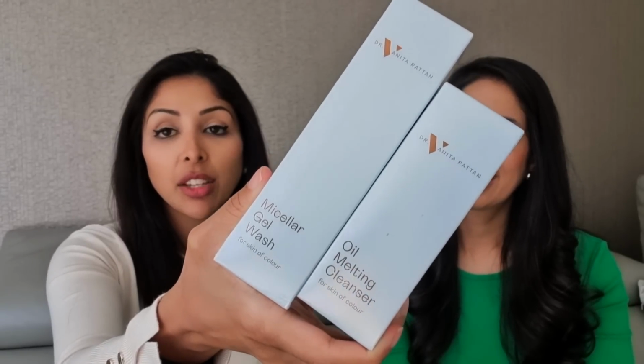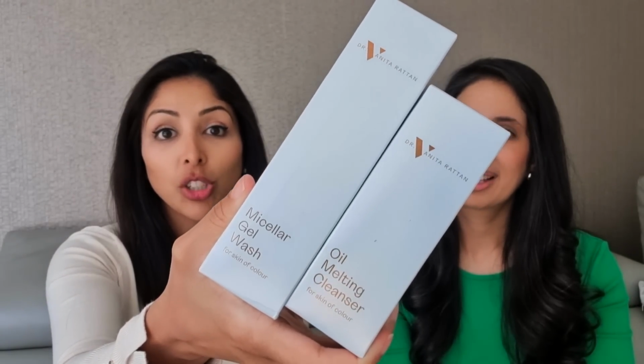So if you are looking for a double cleanse, this is the one that I made, which is an oil melting cleanser followed by your Micellar Gel Wash. This will remove all the sunscreen, dirt and pollution from the day, and this one cleanses the actual skin. So it's good to use both, even if you have dry skin. I always use really cold water when I cleanse in the morning. I don't know why. You don't need to.